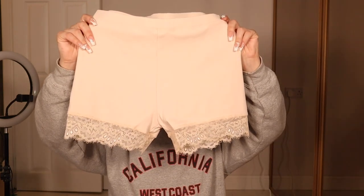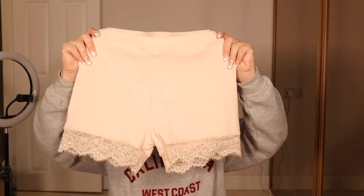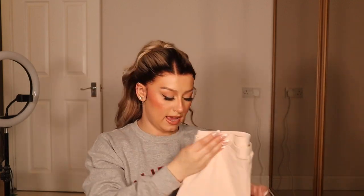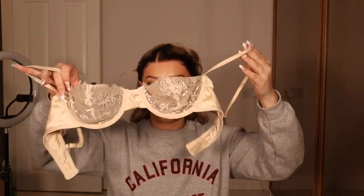Then I got these from Mars the Label. These pants, by the way, they fit like an absolute dream. So you definitely need these. So it's like these shorts with little lace detailing. And you get the matching bra. Obviously this is see-through, so I'm just going to wear a bra underneath. Just like a nude bra. And I do feel a bit bare with just the bra. But I think Mexico's going to be a bit too hot for this. But I'm going to take it anyway.